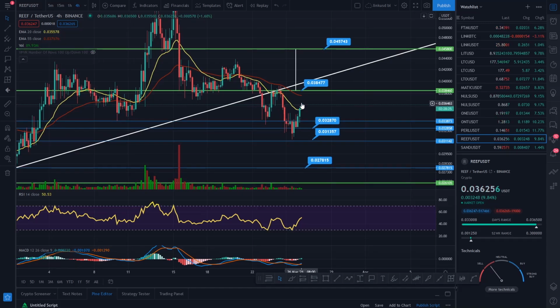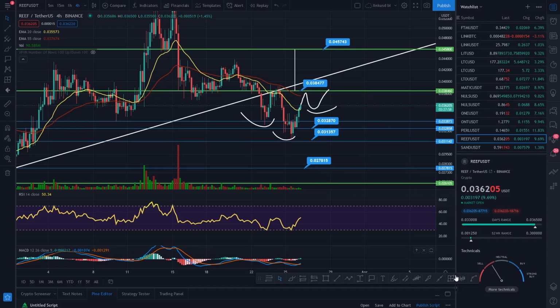Failing that, like I said to you, you could see us break down and test one of these levels of support. As long as we don't lose this now, we're still geared up for a reversal, because what I said to you, you've got that basic head and shoulders pattern there. So you've got a shoulder, a head, and then your other shoulder, and obviously your target is the neckline from the support line there up, and that gives you a target. So hopefully it plays out for us, guys, because we will be looking at 0.457 for the Reef token.